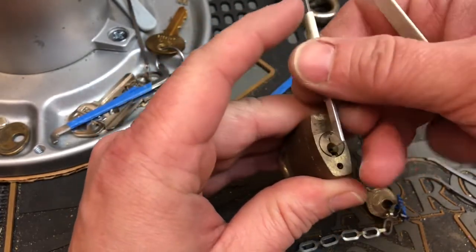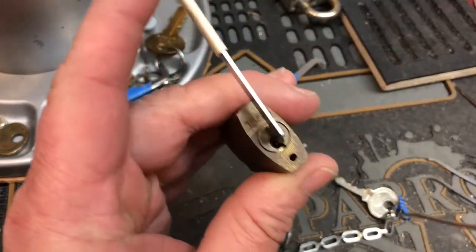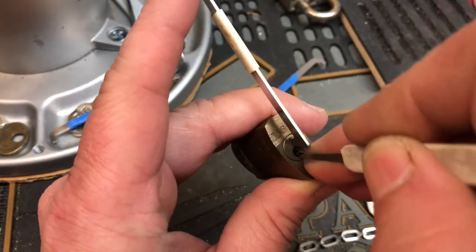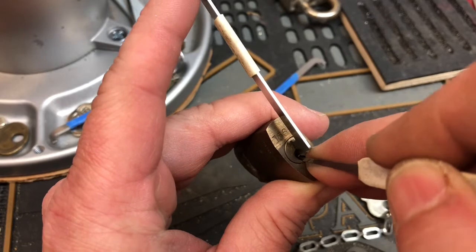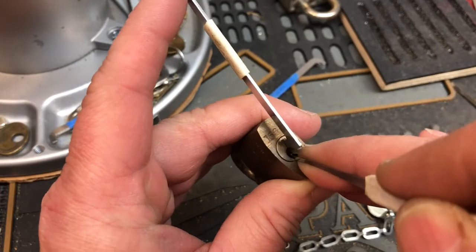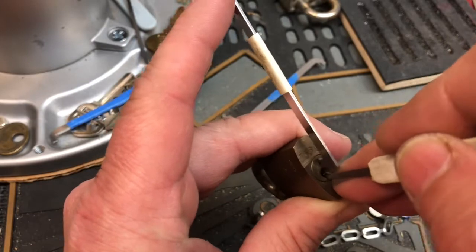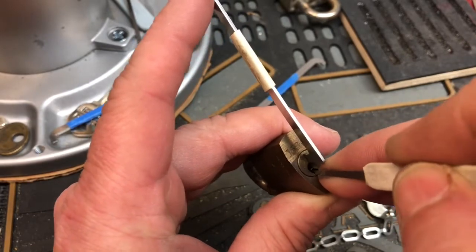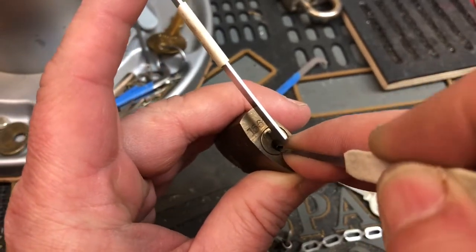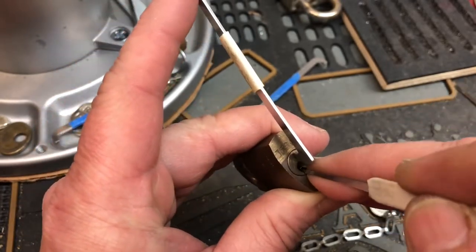Anyway, some people may know that K1 Locks was the person who first traded with me when I really didn't have anything to trade, except some of my first challenge locks, and that was the start of it for me. I had been kind of lurking around and just been trying to pick some Master locks and locks like that, locks that were just kind of laying around the house.